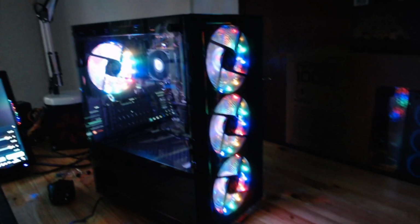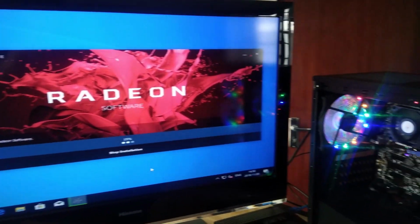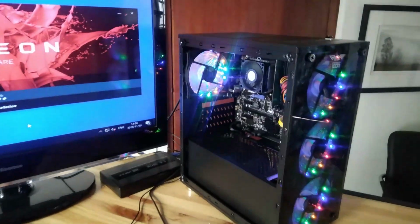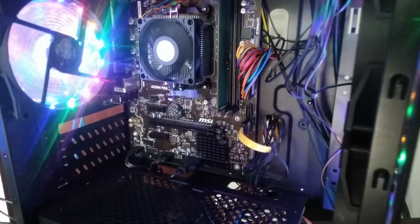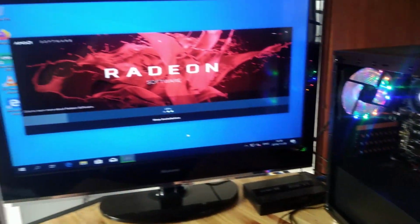I think we do need to upgrade that CPU to the Ryzen 3 3200G, and we're probably going to throw in a dedicated RX 470. Because this thing has a built-in graphics card, we are forced to install the Radeon drivers for the Vega 3 onboard graphics. Just done that, and it looks like we are good to go to test some games on this bad boy.